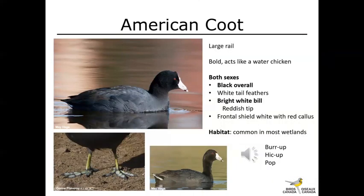Okie doke. Next up, we have the American coot. This is a rail, much like the sora, except that it acts a whole lot more like a duck than a secretive rail. It's going to be fairly large and it's going to be bold. Essentially, it acts like a giant water chicken. They're bold, they're kind of aggressive. Both sexes look the same. They're going to be kind of this black, maybe you can call it a dark gray. I always think of it as a jet black coloration all over. They've got these little white tail feathers and they've got this bright white bill.